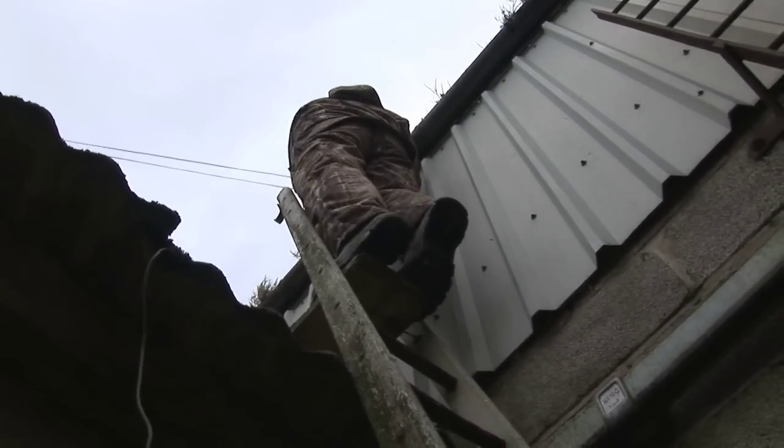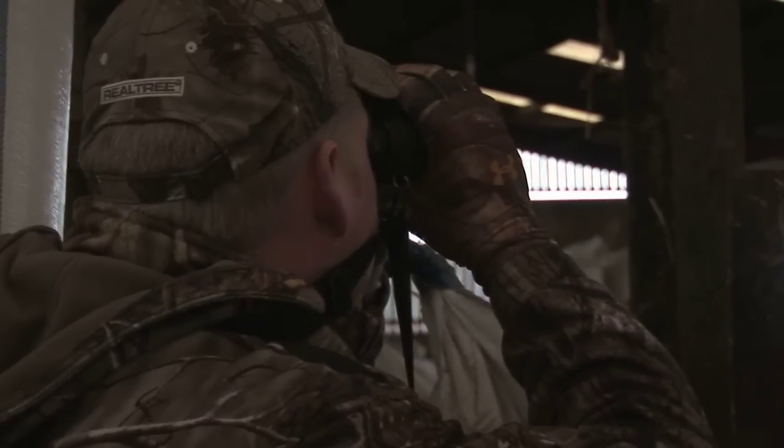You can tell this is a perfect environment for feral pigeons. There's a grain store, there's plenty of feed in here. The rafters provide great places to roost. You can see by the floor there's plenty of scat. These guys obviously live in here full time.